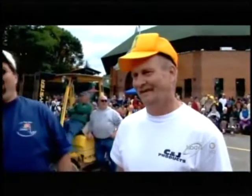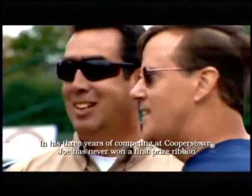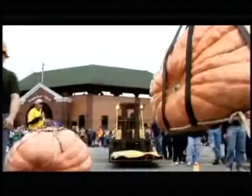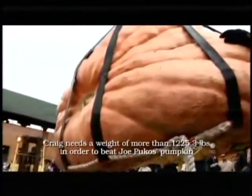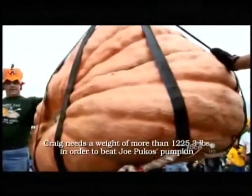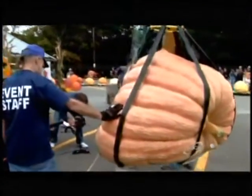So now we're getting ready for the last pumpkin. Craig's. Whatever the case is, that's a beautiful pumpkin and it's huge. Yep, it is huge. This thing is a beast. So 1,400 plus. Let's hope 15. Let's break it. Break the record.